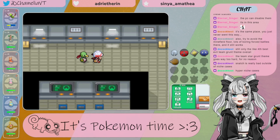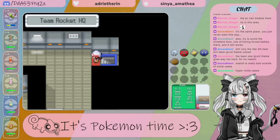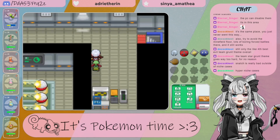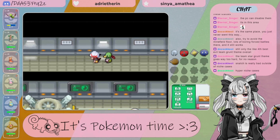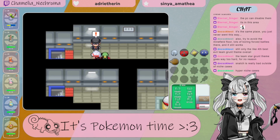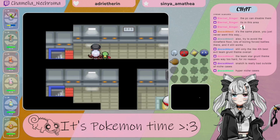So I'm guessing up here is the most likely place for the boss's room. That's just a computer. That's the where does this stack go? I don't remember that.